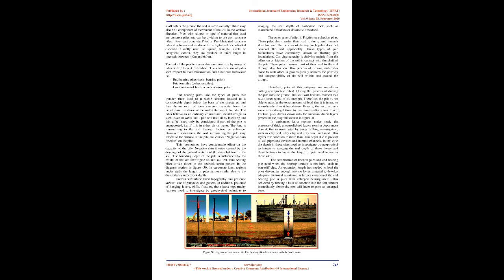End-bearing piles driven down to the bedrock strata are presented in the diagram section in figure 30. In carbonate karst regions under study, the length of piles is not similar due to the dissimilarity in bedrock depth: uneven subsurface karst topography and the presence of various sizes of pinnacles and gutters. In addition, there is the presence of hanging layers, cliffs, and floating rocks. These karst topography features need to be investigated by geophysical techniques to image the real depth of carbonate rocks such as marbleized limestone or dolomitic limestone.